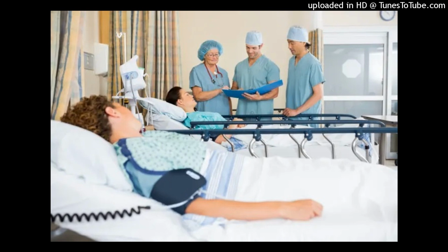Discharge from the PACU. The choice of discharge site is based on patient acuity, access to follow-up care, and the potential for complications. The decision to discharge the patient from the PACU is based on written discharge criteria approved by the agency's anesthesiology and medical staff. Standardized scoring systems, e.g. modified Aldrete scoring system, are often used to determine the patient's general condition and readiness for discharge from the PACU.